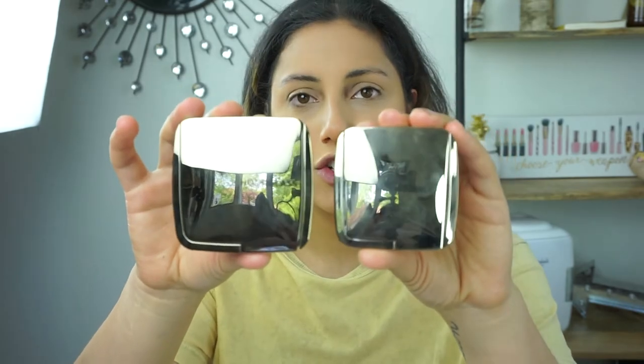I don't understand why brands do this. This is the size of the bronzer, okay? And then this is the size of the blush. Why would I not want the same size of each? It's literally, this is 0.15 ounces and this is 0.39 ounces. Why would I not want the same amount of blush and bronzer if I'm gonna be using them together? Fenty did that with their cream blush and bronzer. I don't understand.